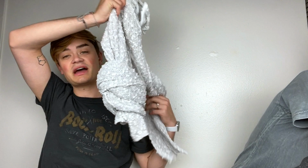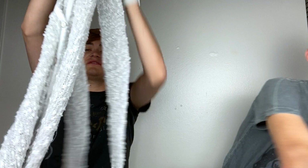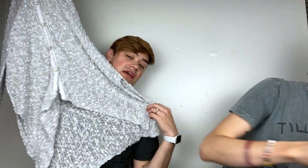Okay, so this is long. I tied it in a knot because I didn't want it to get on the floor. It is a Free People, a really, really long cardigan, size small. It's this really fun knit, I don't really know how you would describe it, a floor length little cardigan. The bottom has a high low on it, and there's the back. It's really cute. I'm going to need to tie that in a knot again before I put it away.